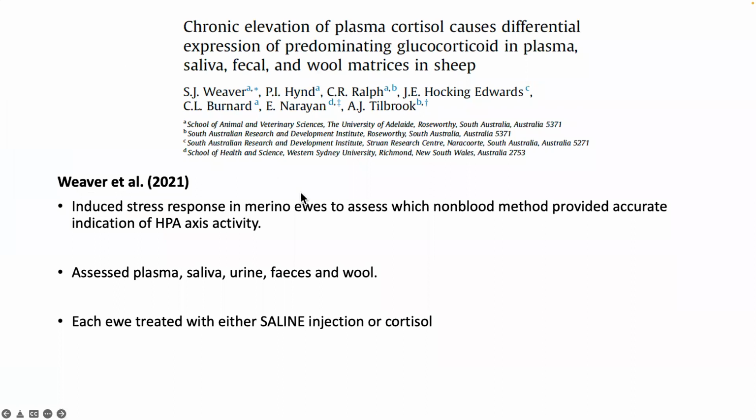So this paper by Weaver et al. 2021 basically took 12 sheep and subjected half of them to a saline solution as a control and the other half to cortisol injections. Those cortisol injections were trying to mimic activation of the HPA axis and what these hormones would do if an animal were stressed.